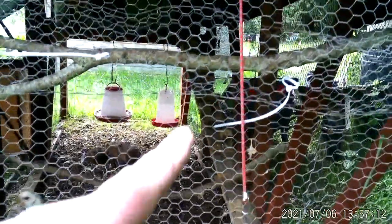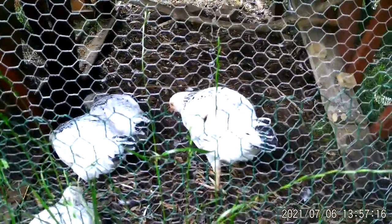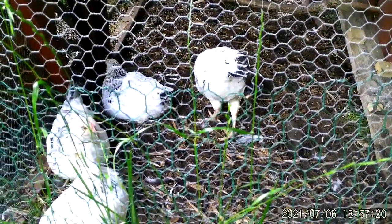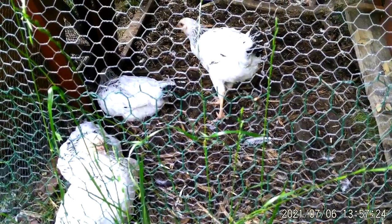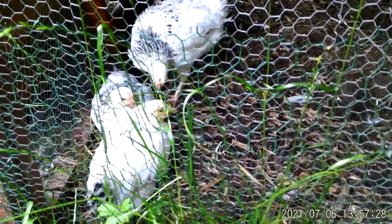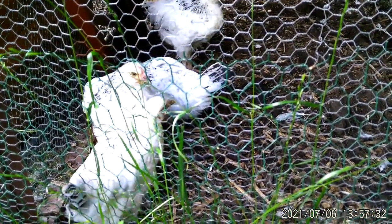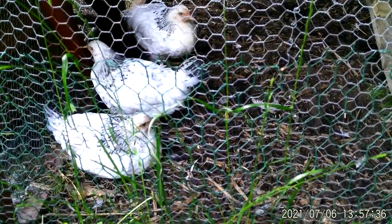This branch and this branch, they actually perch on there at night, or sometimes during the day. They actually fell off a tree on the back of the allotment plot, so I thought I'd trim them down, use them as perches, put them to some good use. Now they've had enough of running around, I think. Oh, there you go.